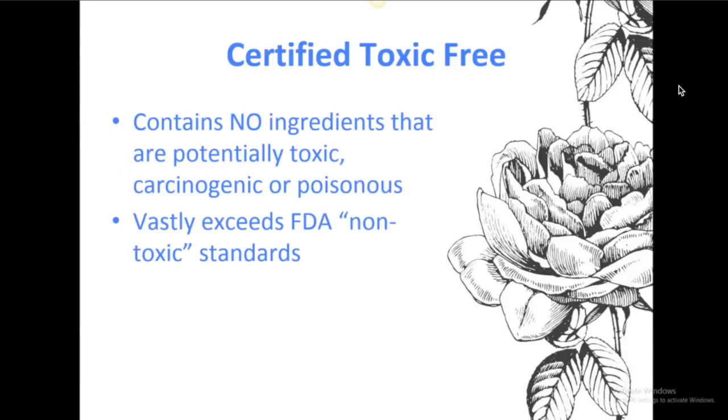for extractions. Our oils are also certified toxic free, which means there are no ingredients that are potentially toxic. We have a third-party vendor who comes in and tests these, and everything we're doing vastly exceeds the FDA non-toxic standards. And we're holding ourselves to the same quality as we do all of our nutritionals, because if it goes on your body or you breathe it, it's in your body. So it's very important to hold to the same type of standards, and there is no real governing agency that watches over essential oils. That is why we brought in the Toxic Free Foundation to test all of our oils as a third party. We use very high quality ingredients.